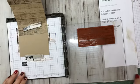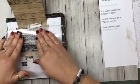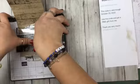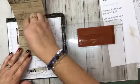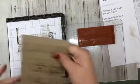All right, next level. I love my Stamparatus, you guys. I know Paula loves her Stamparatus. We've got our wood grain there, just like that. Now we've got one little section here, and you guys, I am going to color it. Yeah, the magnets bite for sure.